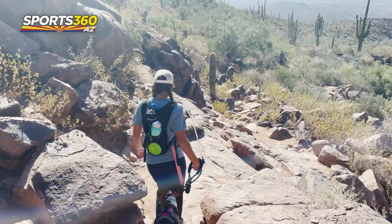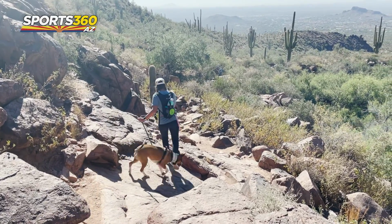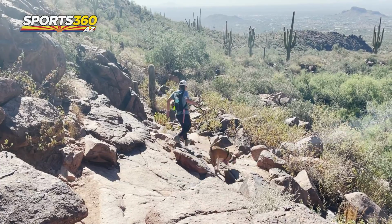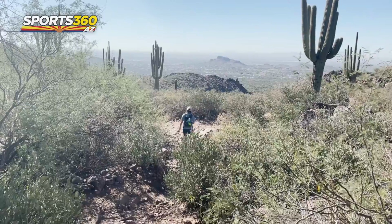There were a lot of people on this trail. I can tell you it's very popular, especially on a Saturday morning. And usually I don't like a lot of congestion, but one of the perks of the really wide pathway was having some space. And now we're back.